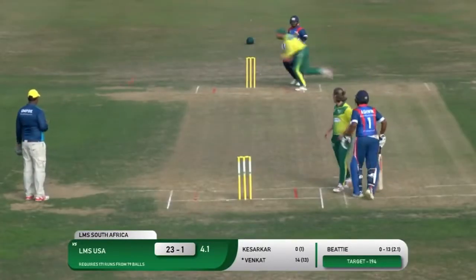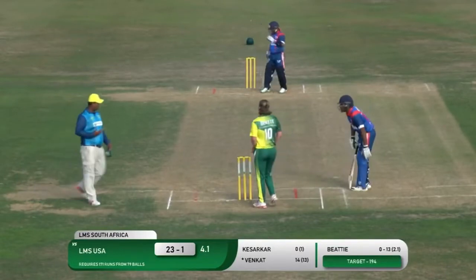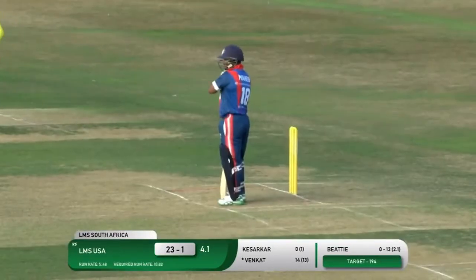Okay, just the USA just starting to slow down a little bit here. BT's just gained a little bit of control. He's only gone for 13 off 2 overs.